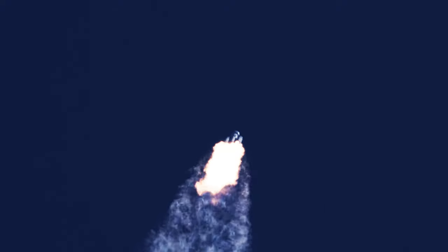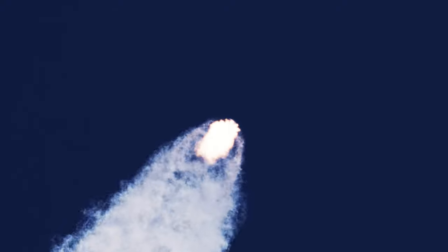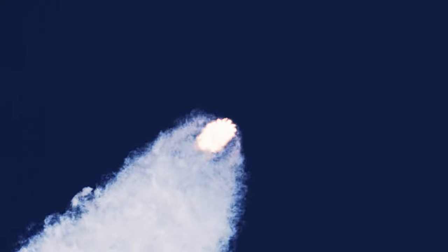They have reduced power in the center core to get through maximum dynamic pressure on the launch vehicle as we approach that. The two side boosters at full throttle. A beautiful shot there from our camera team. Max Q. Locking into the rocket on a clear blue sky.